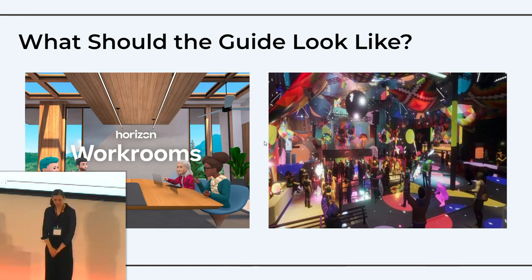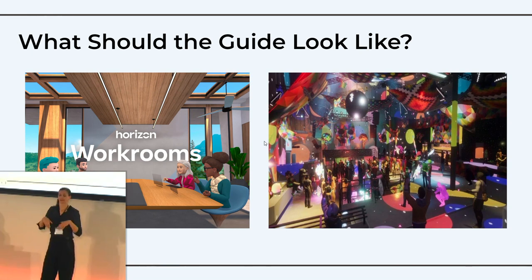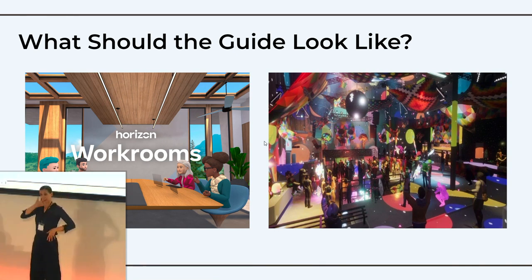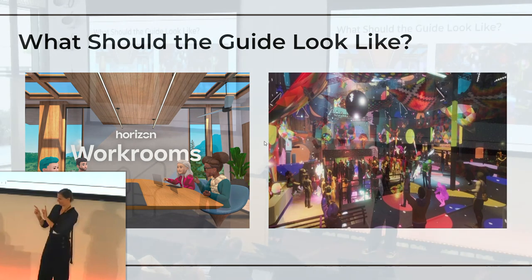Now, in addition, one of the richest areas of conversation that we had with our participants was actually the simple question of what should the guide look like? You might recall our initial default guide design was a young woman with short black hair and average clothes, purple jacket, tan pants. Some of our participants really liked this human appearance. They liked having the guide just look like a normal human.